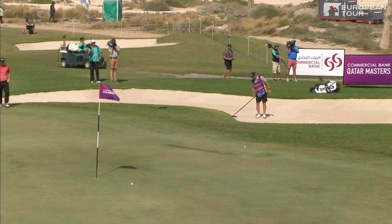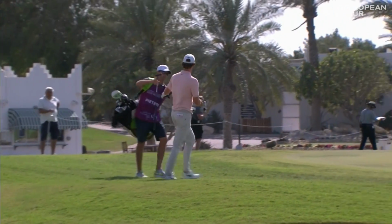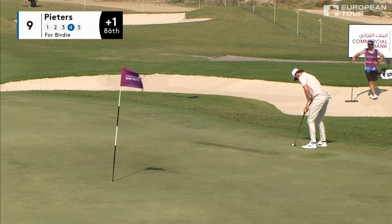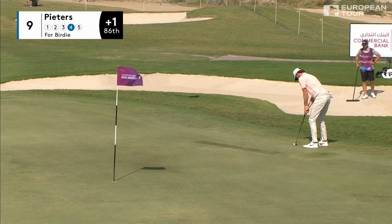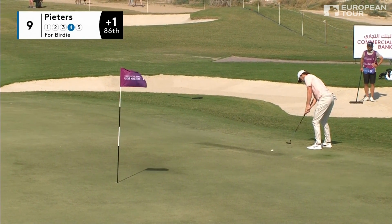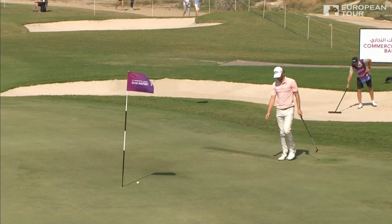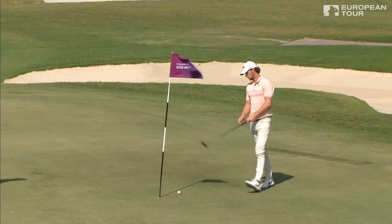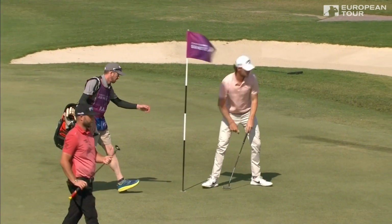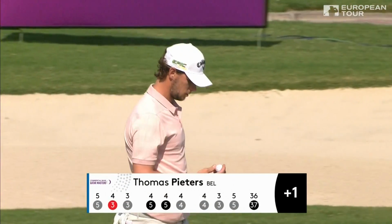Shot of Pieters. He went like that. Pieters from the fringe, and you're right, he certainly would have expected to get a lot closer than this one. As you hit it back into breeze, you're going to see quite a bit of that. Short putts, 3 and 4 feet there, pretty nasty. Steady on. As you said, Richard, when he gets a little bit hot under the collar, he tends to sort of rush things.